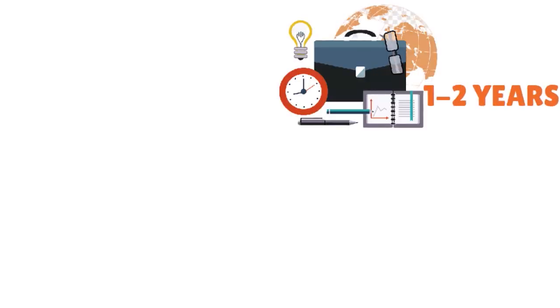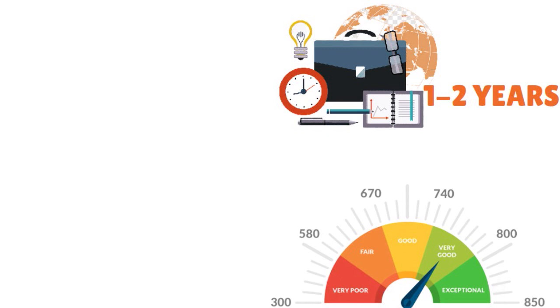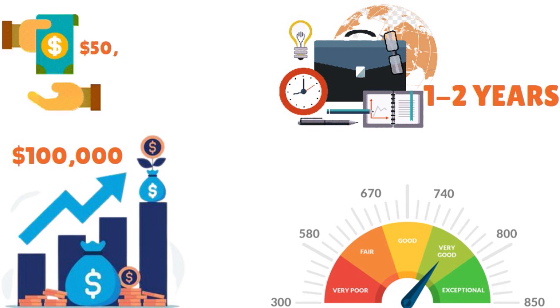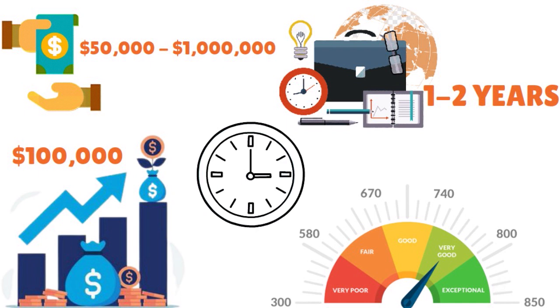And what are the requirements here? Minimum time in business, 1 to 2 years. Credit score, 600 minimum, okay? And the required annual revenue, $100,000. And here you can also borrow $50,000 all the way to $1 million. And minimum time to funding, 12 hours to 24 hours, okay?